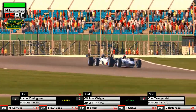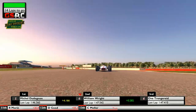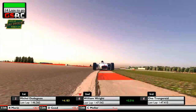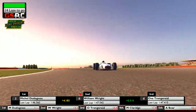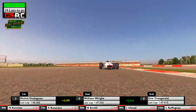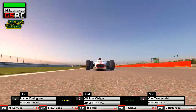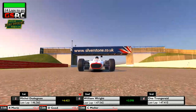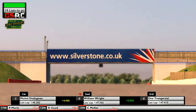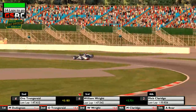Now, this has been a tight fight since the start, and it's continuing even without Mick Claridge amongst them, looking for that P2 to be sorted out. Still 14 laps to go, so a lot of racing left, but right now it belongs to the Frenchman with that 4.5 second lead. Meanwhile, a little bit farther back, looks like we got a bit of a fight for 8th. We do. Raymond Smith right now holding it down. Jack Golstead trying to gain some of these positions back.